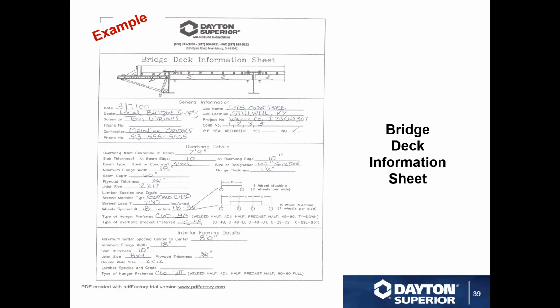We're going to show you the actual printout sheet from a bridge job that we can have up on screen. We'll show you how to read the calculation sheet, because we will actually make recommendations on here for what hanger to use for your project. So this bridge deck information sheet is readily available. If you need a copy of it, get a hold of your Dayton Superior representative or contact training@DaytonSuperior.com. We can email it over to you. You can fill it out, send it off to your salespeople, and your salespeople can get the engineering calculated out for you.